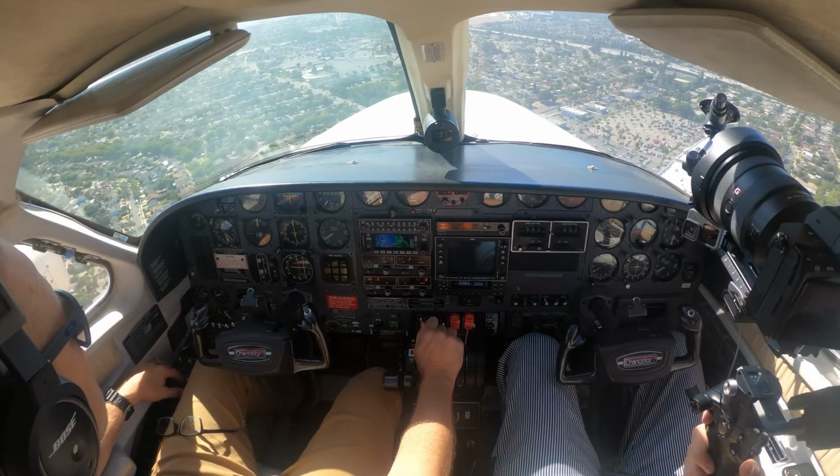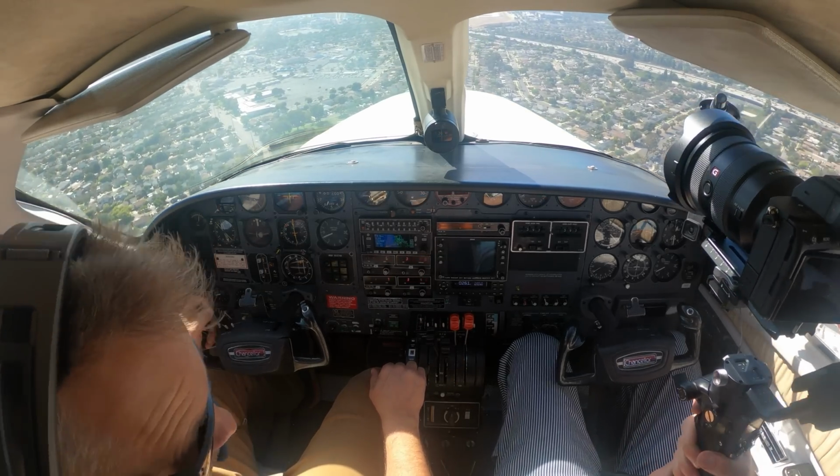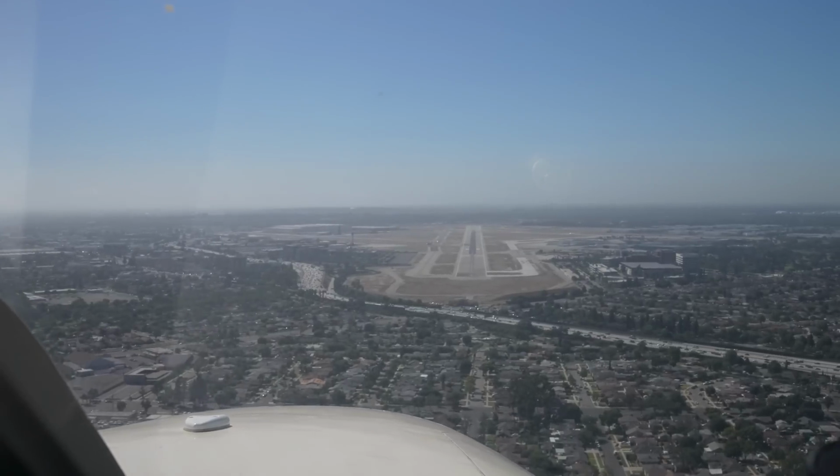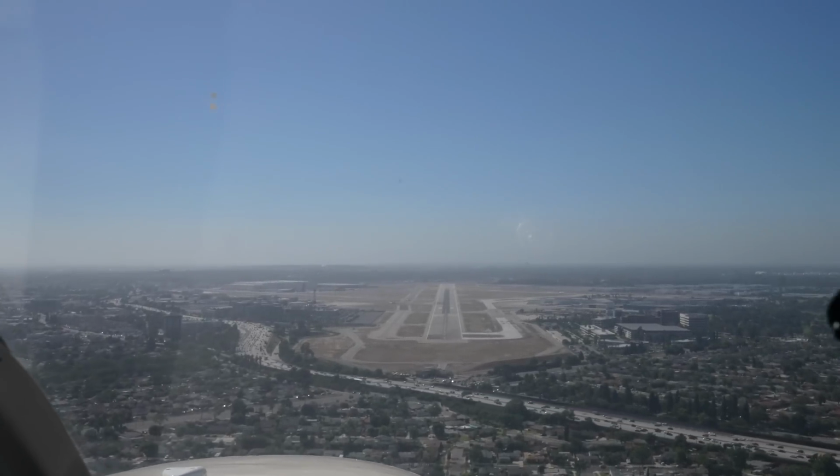7 Romeo Alpha, that Decathlon off your right is going to follow you through the intersection. Thank you, got him in sight. 1 Delta Kilo, contact ground. Delta Kilo.